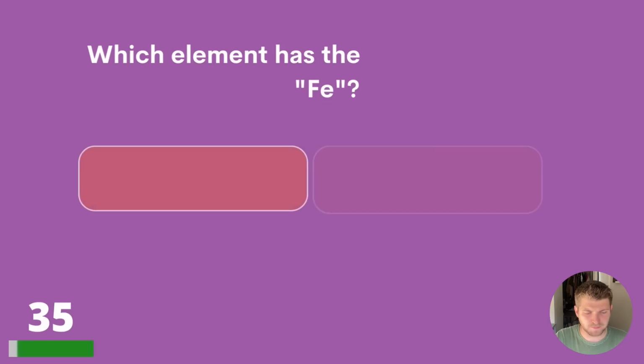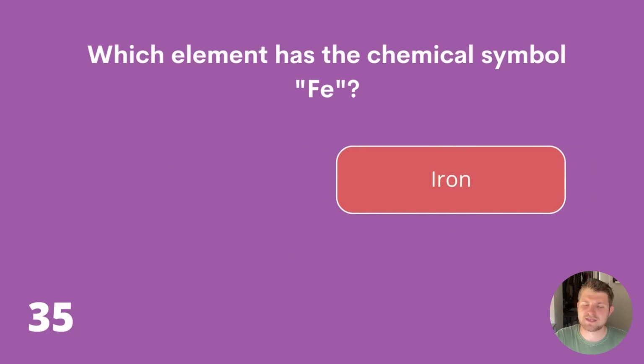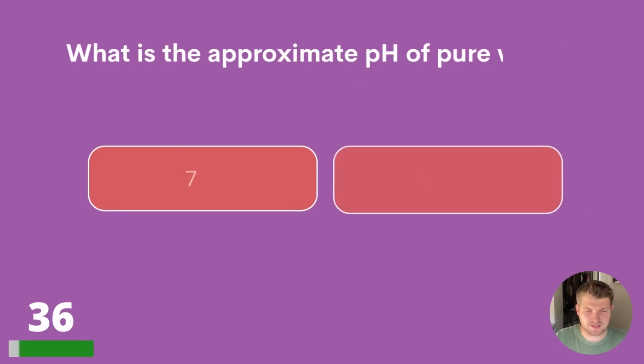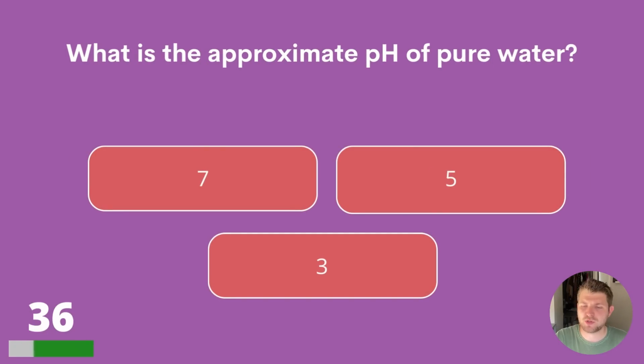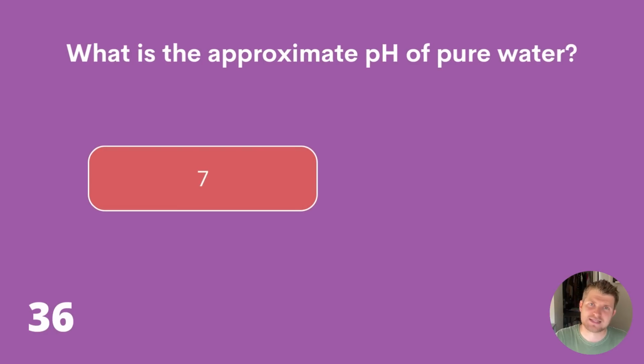Question 35. Which element has the chemical symbol Fe? Is it fluorine, iron, or francium? The answer is iron. 36. What is the approximate pH of pure water? 7, 5, or 3? The answer is 7.